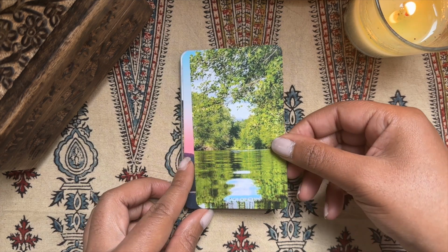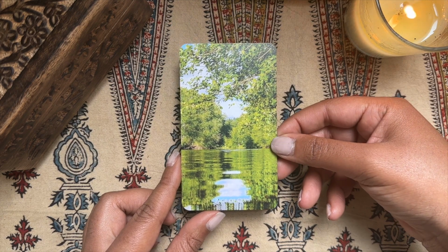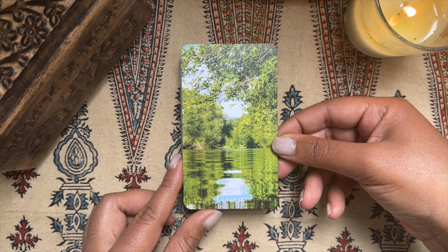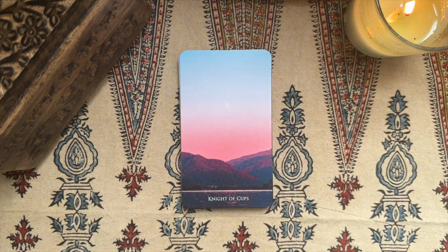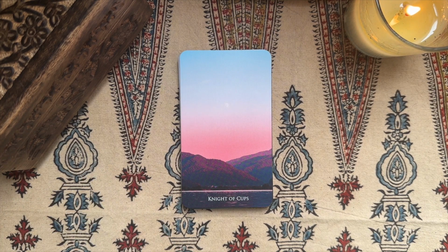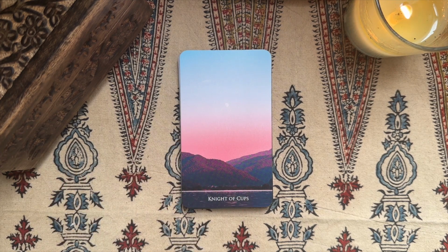Page of Cups. Not much to say here. Beautiful lake. Very still water as well. Knight of Cups. So here you have your pinkish coral. It almost reminds me of a rose, and the light that it's casting out in this mountainous landscape is giving some softness to this card, which I think could be appropriate as well.